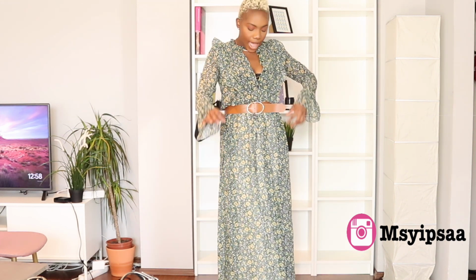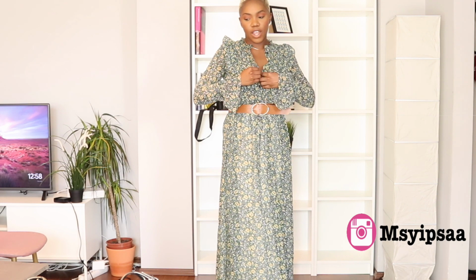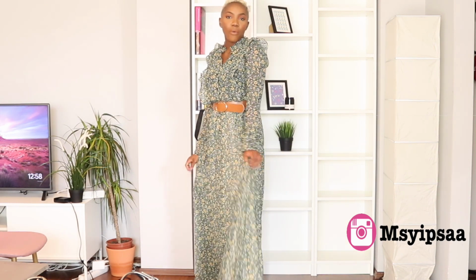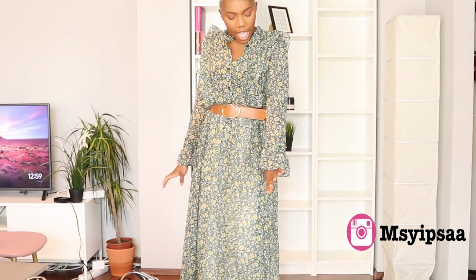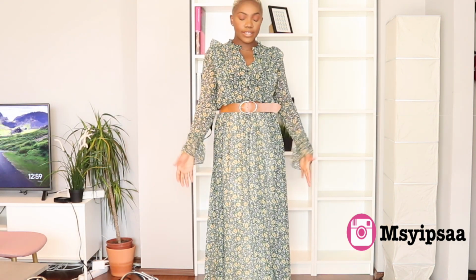I don't remember the lady I saw this on YouTube, who hauled this dress, and I fell totally in love with it, and I think it's actually a cute dress. It's not so me, but it's something I definitely would want to have in my wardrobe for those days when you're just feeling really, you know, floral. So yeah, this is the last piece for this haul.